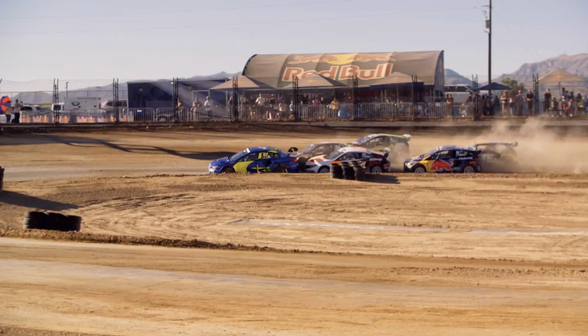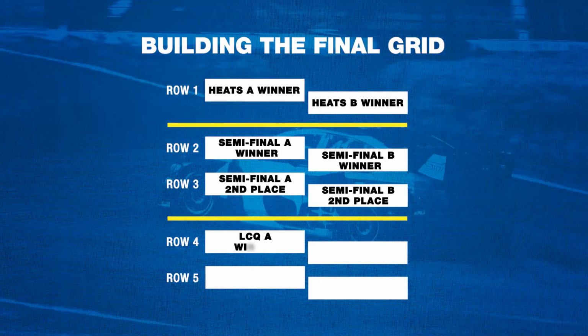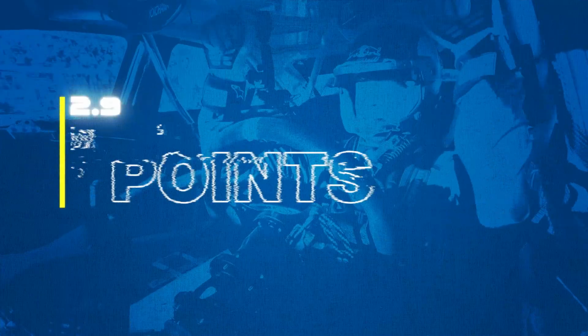First up, it's the heat races. 2 cars from each of these heat races go straight to the final, the front rows. That's a big advantage. Then the semi-finals, 2 cars again from each of the semi make the final. If you still haven't had any luck, you're on to the last chance qualifier, and the top 2 from that will go to the back row of the final. 10 cars through, time to fight for the win. TQ takes the win, yes, Travis!